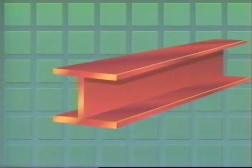Out of an analysis like that came something we've all seen, the I-beam, where we've got most of the material at the top and bottom. And it's in compression at the top and tension at the bottom. And what some bright spark said was, how can we increase the effective depth of that system without changing the amount of material?